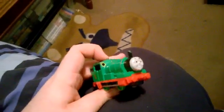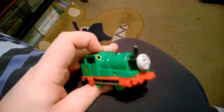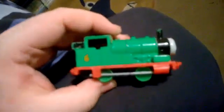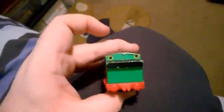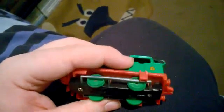So that's cool. Anyway, here's the next one. It's Percy the red engine. Here's the next one. It's Percy the green engine. And there he is, smiling. And there's the side of him, see, with his wheels, and here's the back of him, and the other side, and the bottom of him.